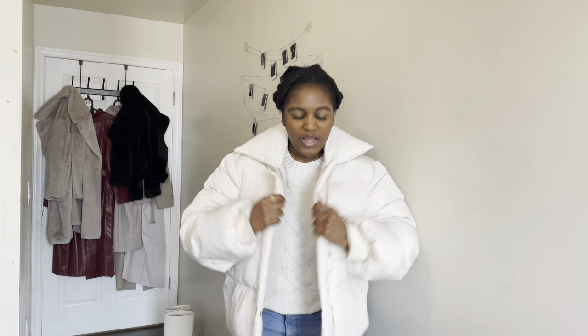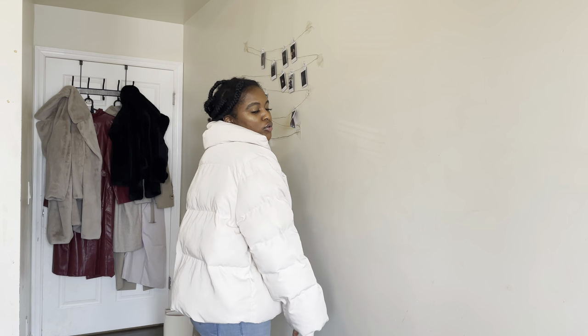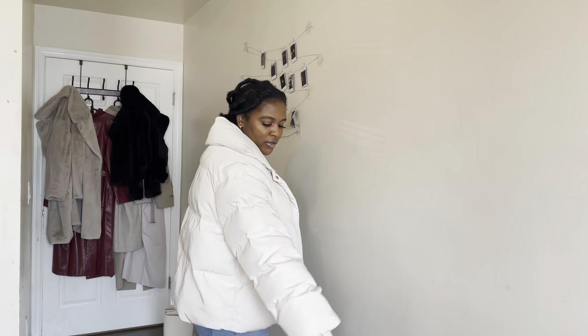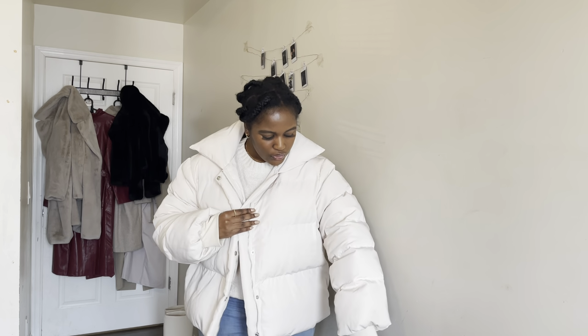So this is an oversized one. I got it a little bigger because I love the oversized look, and it's all about what you want to do. If you want it a little bit tighter, you could get a smaller size or just your regular size. But if you want to go for the oversized look, I feel like that looks really cute with puffer coats because they're already big. So this is a puffer coat, and this is a staple. You need this. I love the cream color. So puffy, literally keeps you so warm, and it's such a statement outfit.